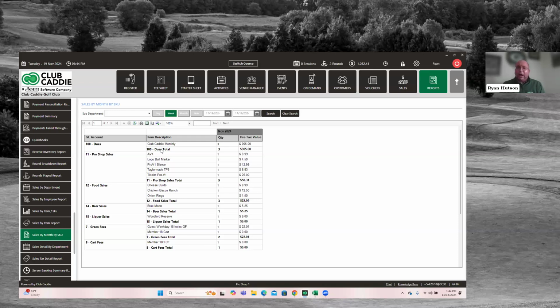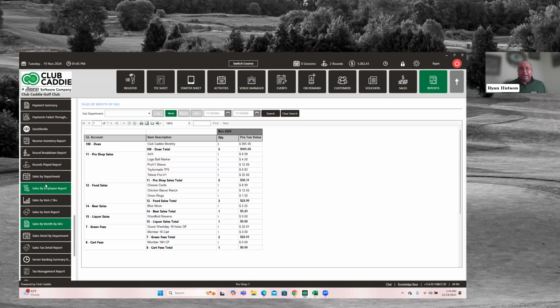Some questions that I see quite often are, once I have my GL set up, can I change that GL account? You certainly can. You can always go back into your settings, your journal entry setup, and you can edit that account, right? And the nice thing about the accounting reports in Club Caddie is they are retroactive, so that once you make that change, you're going to be able to refresh that report and see that new account change. So that's kind of a rundown of the GL reports in Club Caddie.